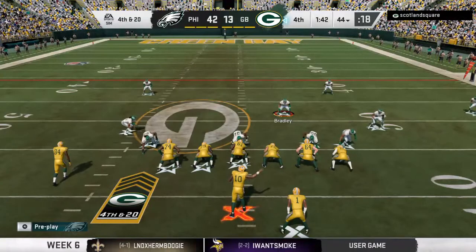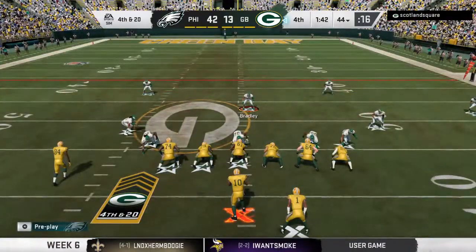Mike's 54. Mike's 54. We ain't giving up nothing today.